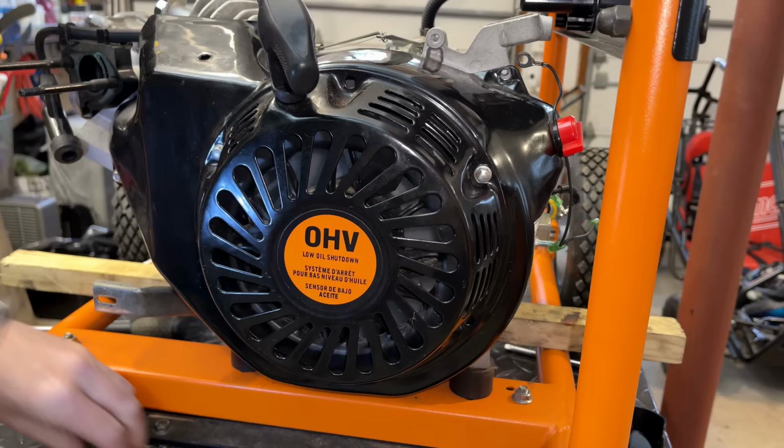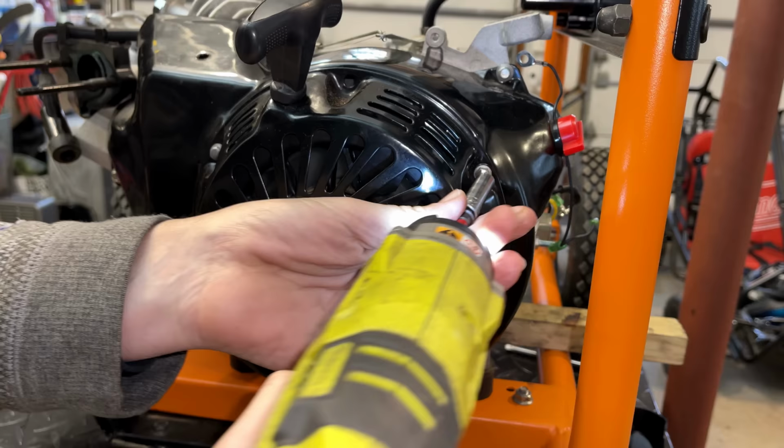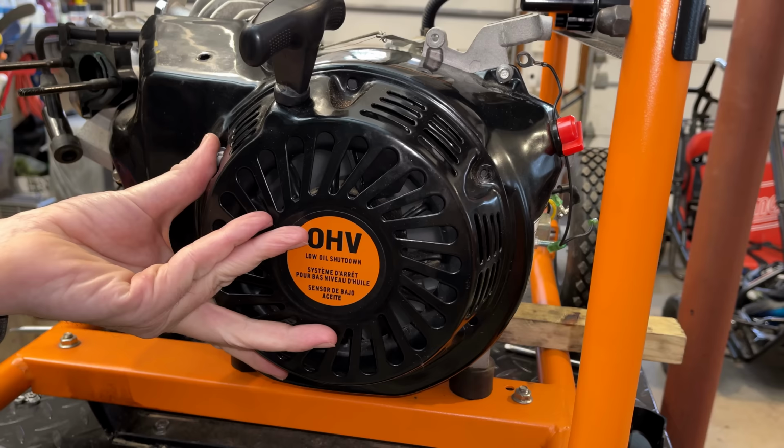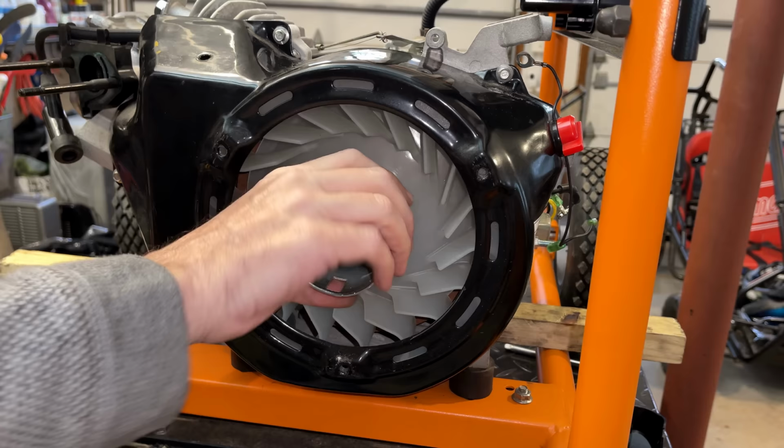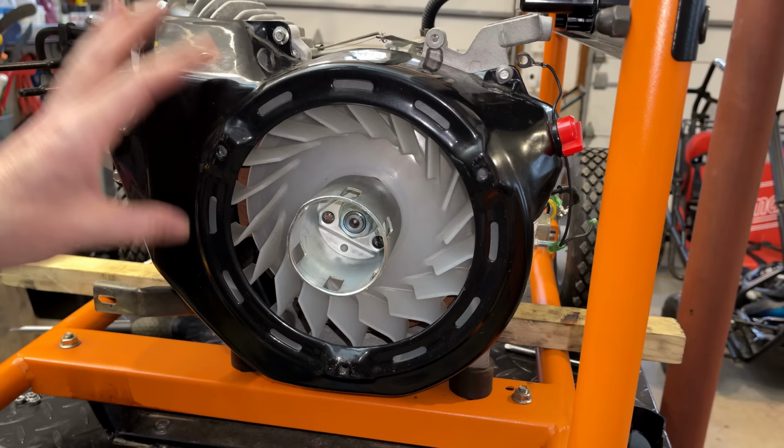Yeah, I'd say the noise is back. Let's get this out. Nope, still loud. I was hoping it was the starter cup because that is very suspicious. It just seems a lot louder with the blower housing on. Anyway, I'm going to keep going.